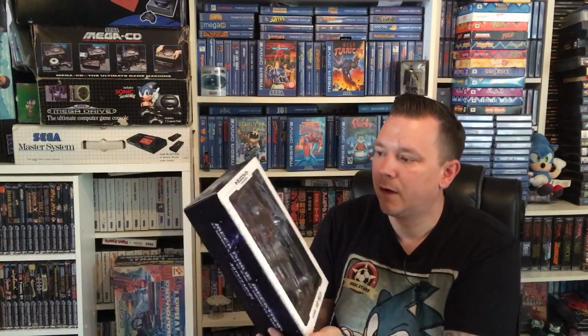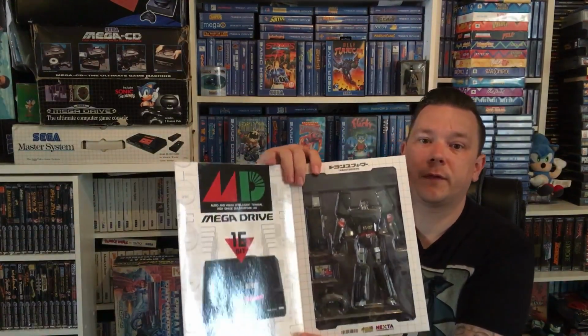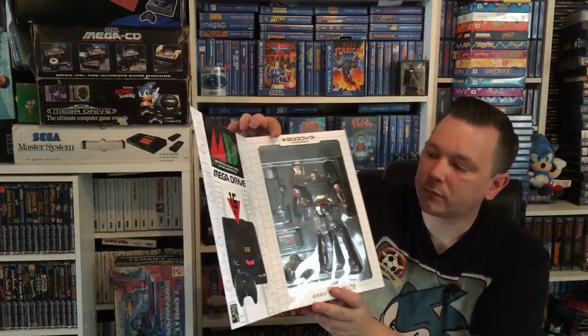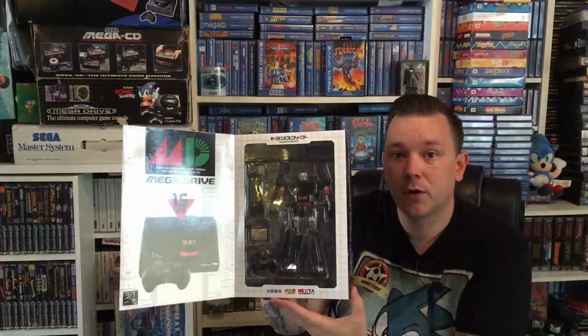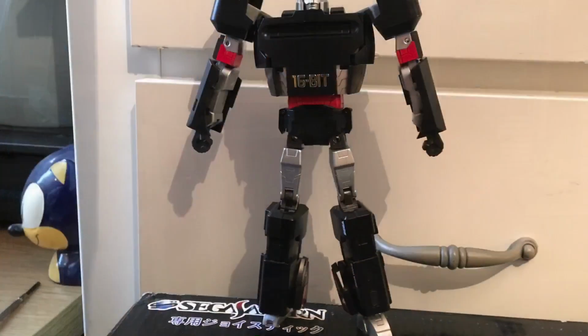And that is this bad boy. And that is the Mega Drive Megatron. I've not opened it up yet. It only arrived today. But it's an absolutely glorious thing. What I'll try and do again, guys, is put a photo in. I'll get it out and set it up so you can have a little look at that guy.